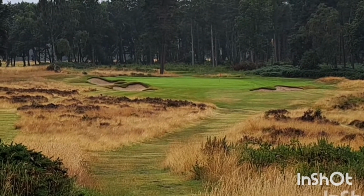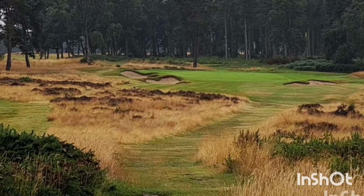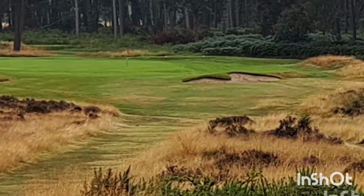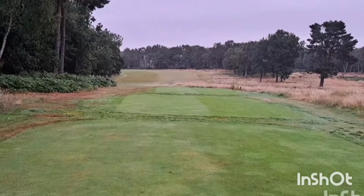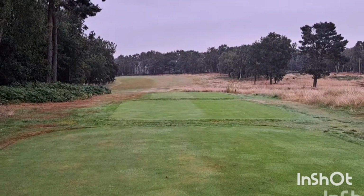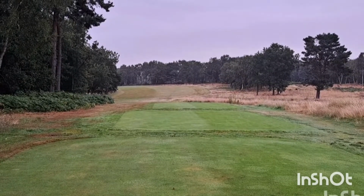The 9th hole, par 3, second to the par 3s, 186 yards. Again, numerous bunkers around. Plenty of rough if you go short. All about accuracy. This a look down the 10th at Alwoodley. Another par 5, 459 yards. It's going to dog leg to the left. The fairway for the drive. It's a big sweeping drive and it's sloping from right to left.